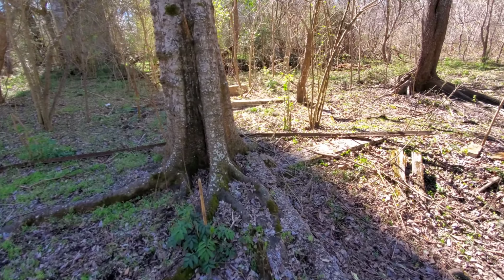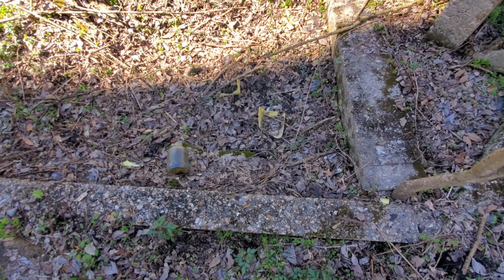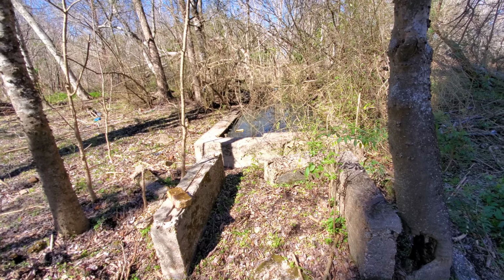Yet another part of the structure that is pretty much embedded into the ground at this point. You can see the outline of whatever this used to be, along with some metal things poking out of it, next to this, what I'm assuming is a retaining pond of some sort.